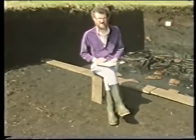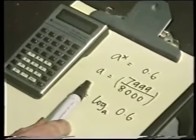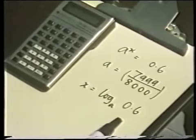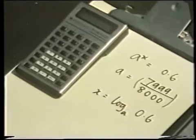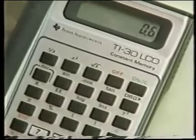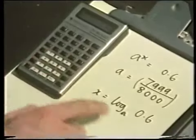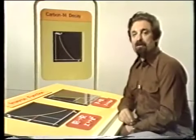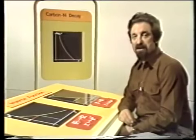Well, by using inverses, we've managed to change this equation, where a is this number, into this form. And now it looks easy for me to get x by using my calculator, which of course has a log button. So what I'll do, turn the calculator on, enter 0.6, and then I'm going to use its logarithm. Wait a minute, there's a snag here, isn't there? How am I going to enter the base a of the log? The log button on the calculator relates to a base of 10, and log to the base 10 is the inverse of 10 to the x.